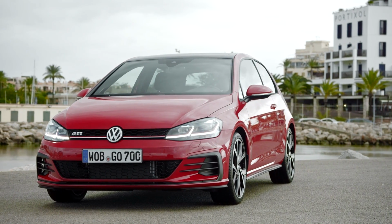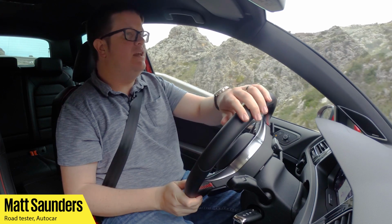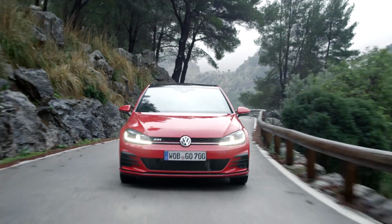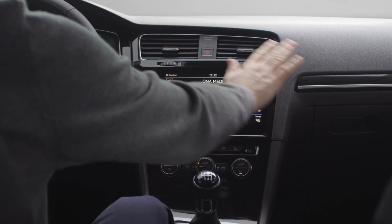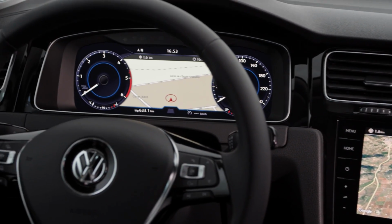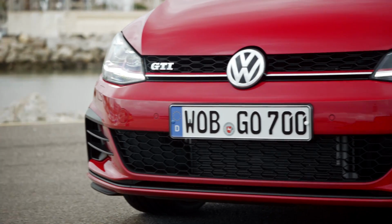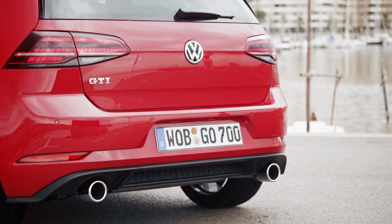This is the new Volkswagen Golf GTI, which I'll tell you up front is not unlike the old Volkswagen Golf GTI, but that's not necessarily a bad thing. So there's a new infotainment system with a big screen if you pay for it and gesture control. There's new digital instruments a la Audi Virtual Cockpit. There's a slightly jazzed up interior. There's some exterior styling changes around the bonnets, around the bumpers, new LED headlights and tail lights, new wheels, yada yada yada.